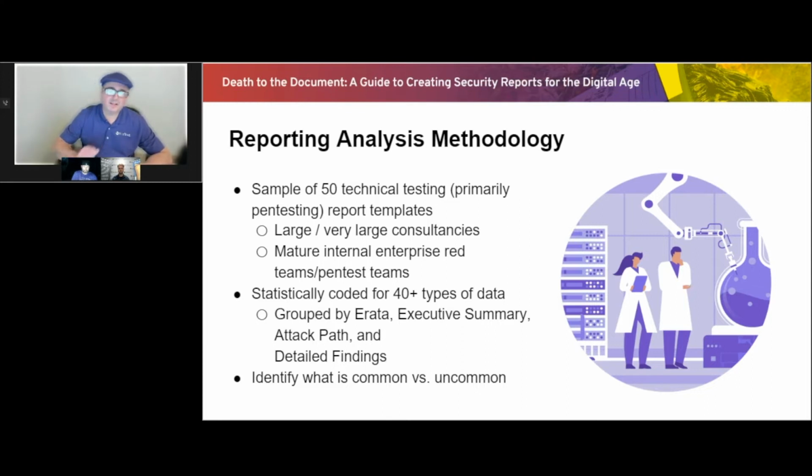And then we statistically coded for over 40 different types of data. So we grouped the data by sections of the report, right? Errata, all that stuff that goes after the cover page. Executive summary, which is really just all of the narratives and what kinds of narratives, and summary tables and things like that. It's basically everything that's after the errata and before either your detailed findings or your attack path, if that's a portion of your report. Obviously, the attack path and detailed findings as well.